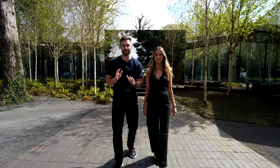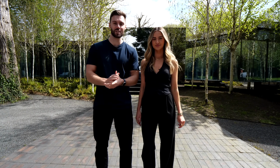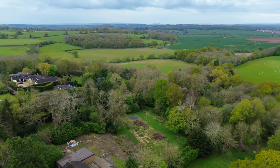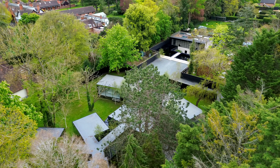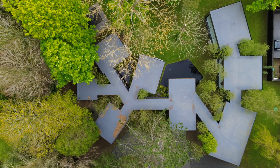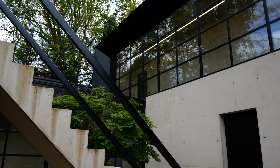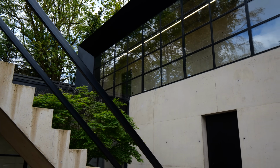In 2003, nightlife entrepreneur Steve Smith discovered a unique opportunity to buy a property that came with additional land. And there, the dream was born to not just build one, but two extraordinary homes. The first being the Ghost House, built in 2018, and it took over 10 years to get through planning permission.